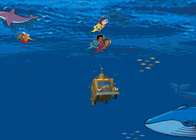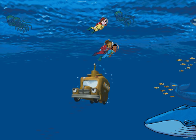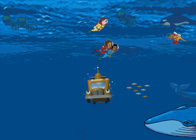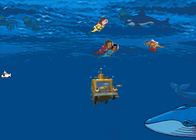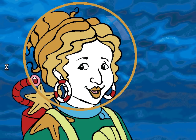A Portuguese man-o-war is actually a colony of many tiny individuals, all living together. One man-o-war can have as many as 1,000 individuals. Wow! So, you want to visit the kelp forest? Back to the bus!